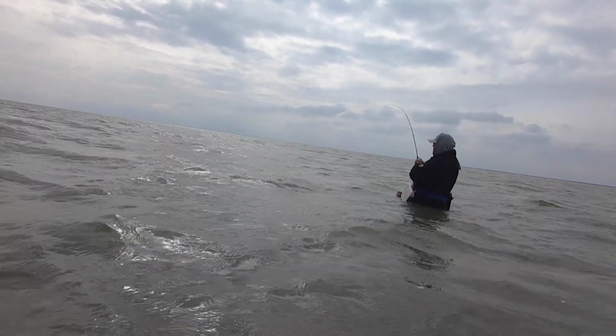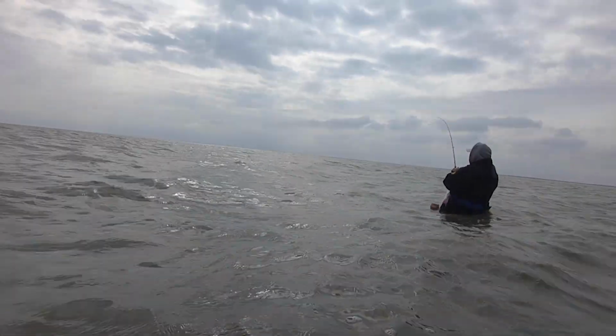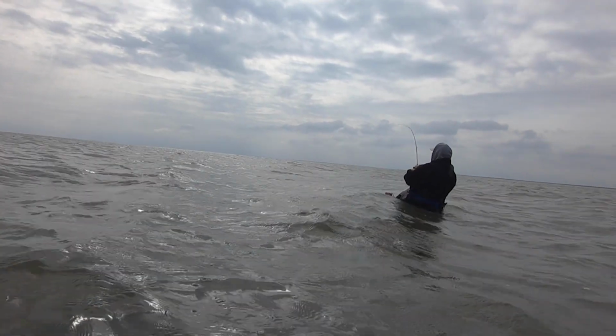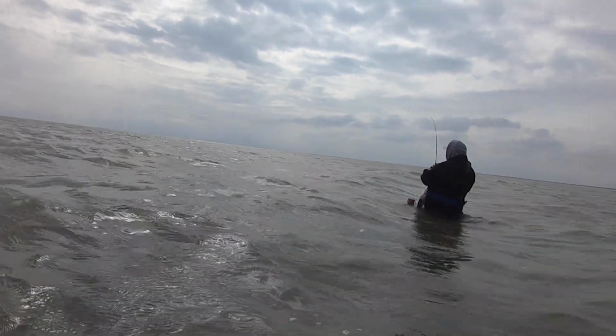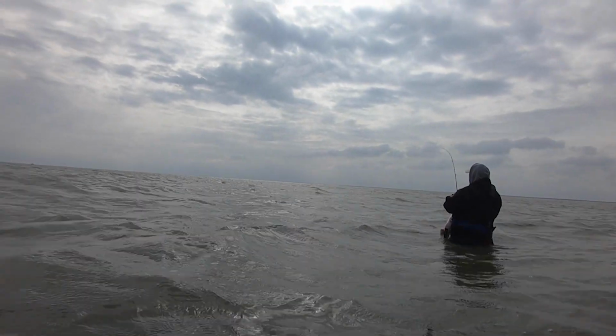What color are you fishing with? Throwing a darker silhouette somehow. Shouldn't be. I mean, this time of day, they shouldn't be able to see anything different.